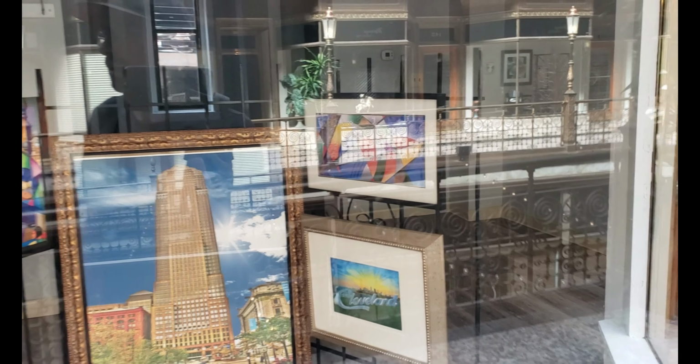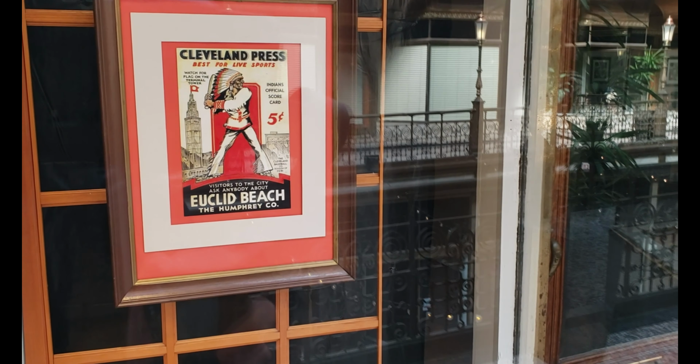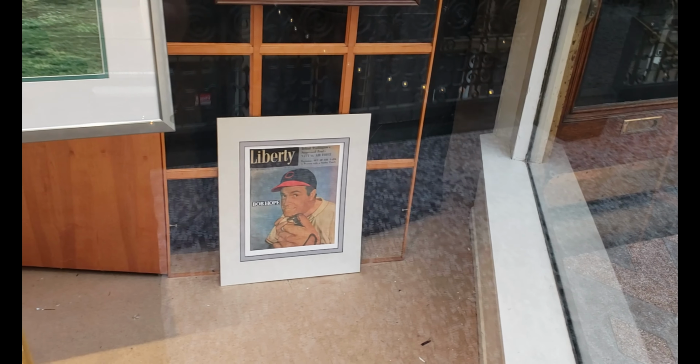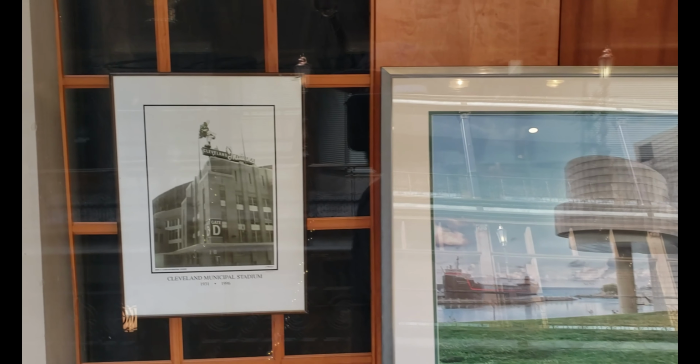What else do we have in here? Cleveland Browns Die Hard. And Cleveland Browns Football Club from 1948, team picture. Cleveland Press, best for live sports, 5 cents. Indians official scorecard. Got a Liberty with Bob Hope down there. Picture of the Rock and Roll Hall of Fame. And then the old Cleveland Municipal Stadium.